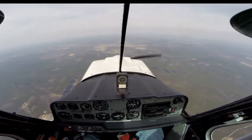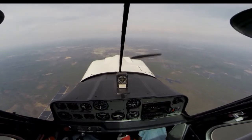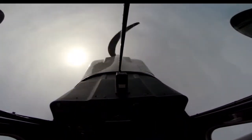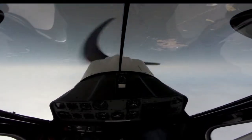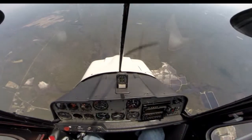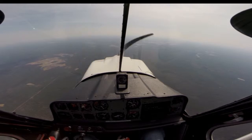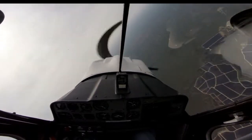McGuire, 160 indicated, we're at 3,700. Half Cuban 8. Over the top, float it. Okay, pull it down a little bit. Stop, roll. Stop, pull. These are sweet. Okay, yeah. Right hand turn. There. Stop it there.